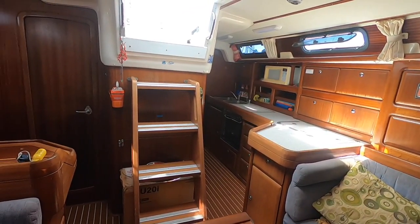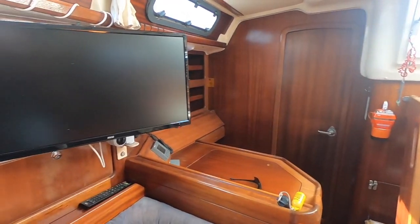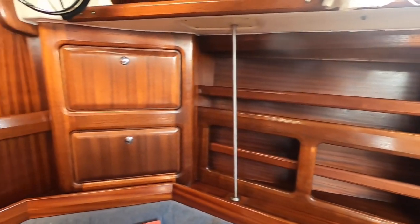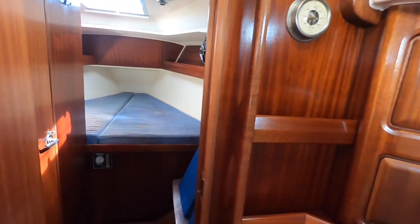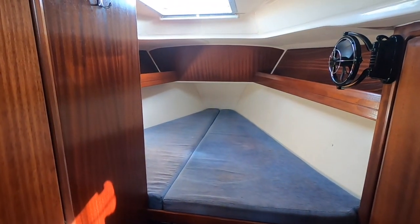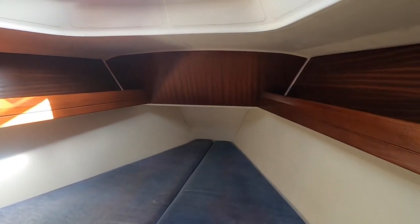Down below, you've got a very spacious saloon. Television, great timber joinery. Forward is a large double V berth, and you have your own ensuite in here as well.